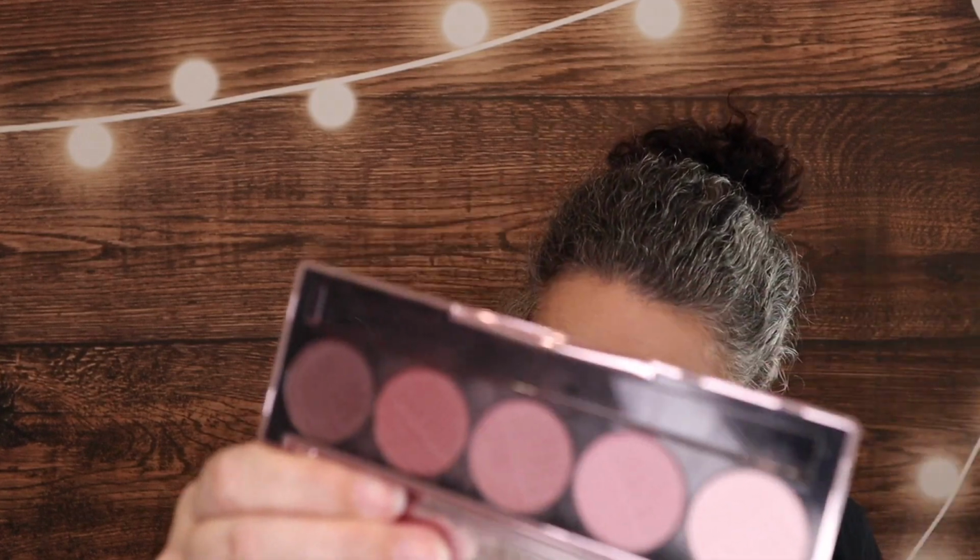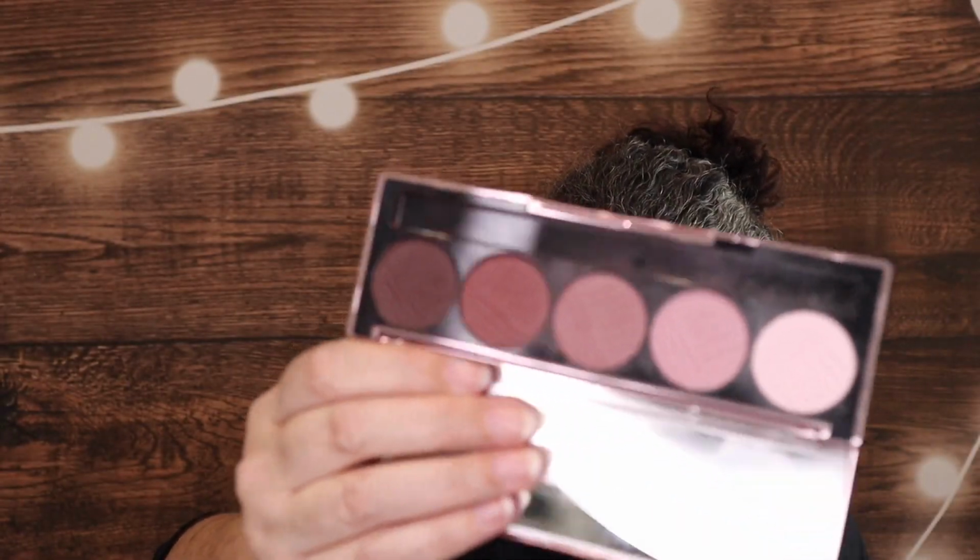I really do like the Dose of Color formula. It's really pretty. I just wish that it had a shimmer in here, but these blend so nicely. But do I want a palette just because it blends really nicely? Because I really do like a shimmer.